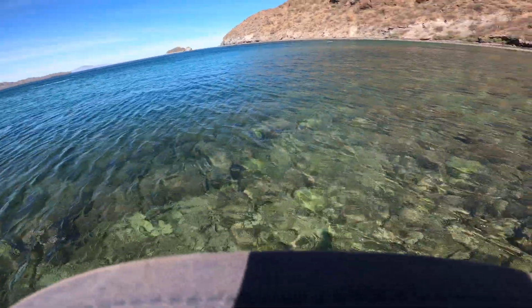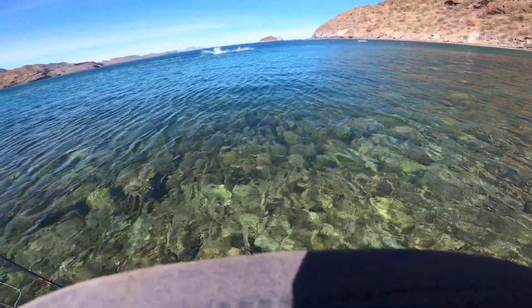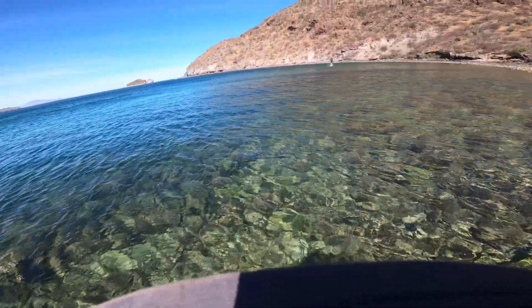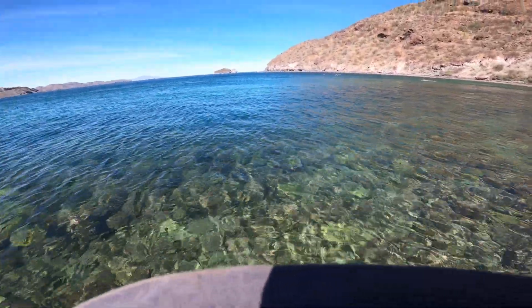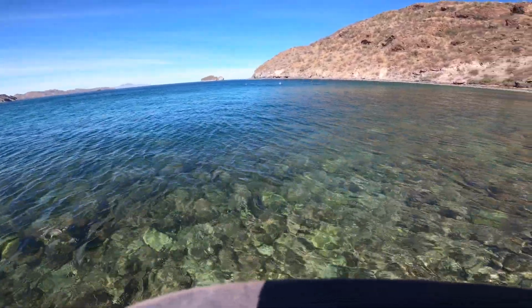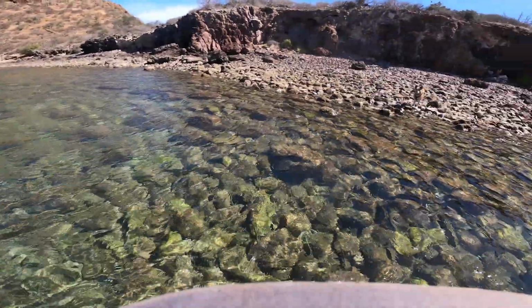Gosh, even better. Oh my gosh, front row for this. Folks, are you seeing this? Look, there's a little dude over there. And then there's some big ones right here that are jumping out of the water.